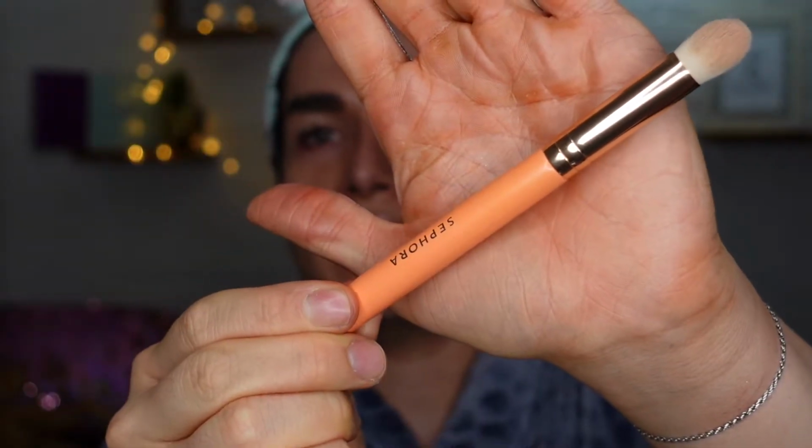I'm only gonna be applying a little bit of product. I'm gonna be using a brush. This is a Sephora concealer brush. I really like this one, my babies. Just distributing the product on my eyelid. The cool thing about doing your eyes first is that you don't really have to worry about staining or ruining your makeup because you don't have any products. My eyelids are primed.